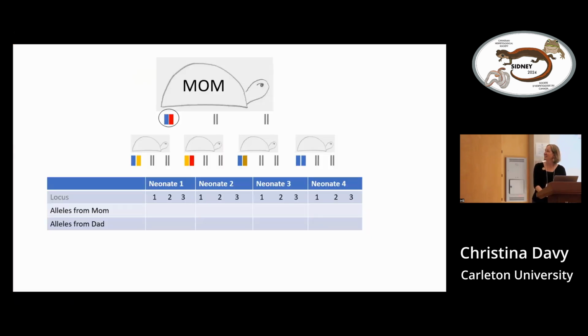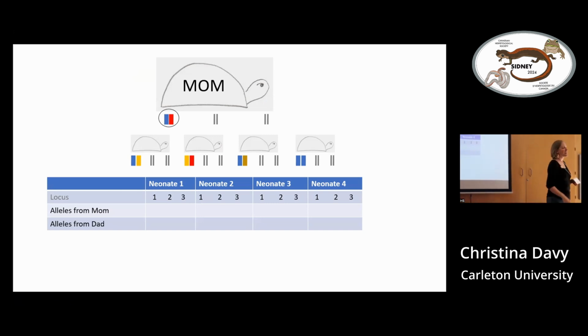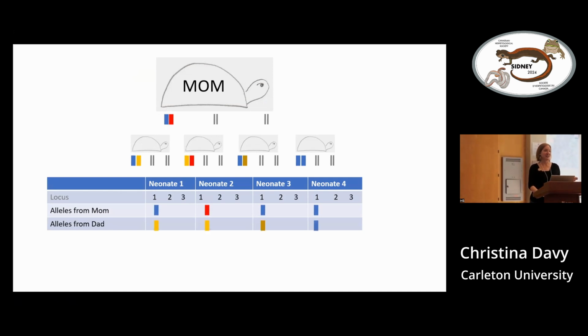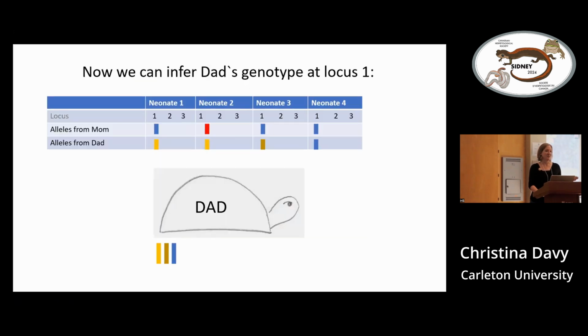And we can see that at locus 1, for these 4 hatchlings, we've got some nice variation, right? Because we know what mom has at locus 1, we can figure out which of those alleles came from mom, and then we can figure out which alleles came from dad. And if we do this enough, we can figure out dad's genotype at this first locus, even if we've never caught dad. Or if we have caught dad, we can figure out dad's genotype and then connect that nest back to dad by matching the genotypes, right?